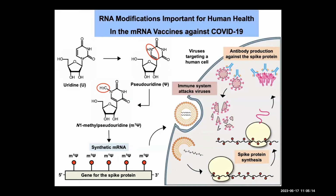So RNA modifications are already playing a very important role in our human health. During the pandemic of COVID-19, many of us have been vaccinated with messenger RNA vaccines. And in this messenger RNA vaccine concept, we actually have many RNA modifications. Starting out with a normal uridine, it can be modified into pseudouridine, and then the pseudouridine can be further modified with a methyl group at the N1 position of the pseudouridine. So it's M1 pseudouridine.